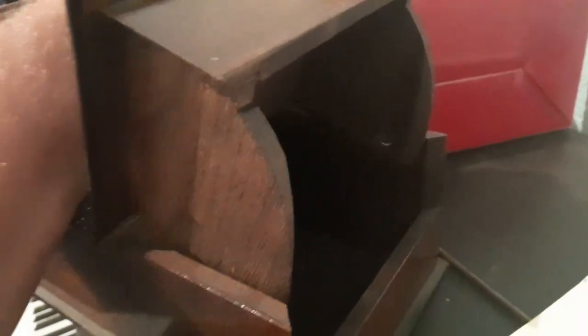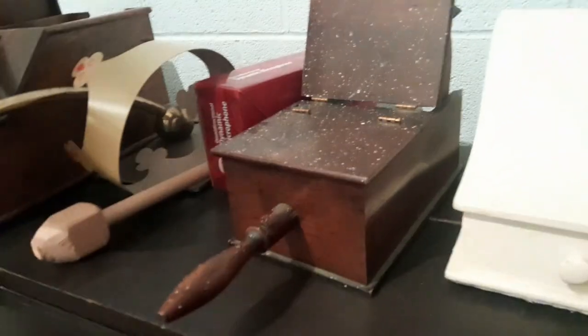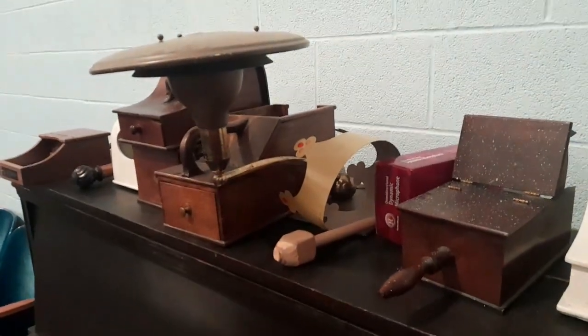Did you hear that? It clicked. It's got a little stopper here on the side that you push in to make it close. That's nice. They don't have any in there, so that's probably not the one they use most of the time. It's also got a handle in the front of it. That's really cool. I really like that. That's a lot of boxes.